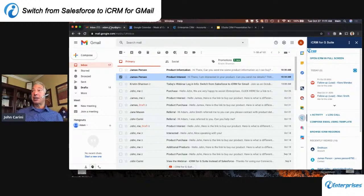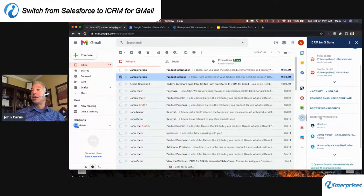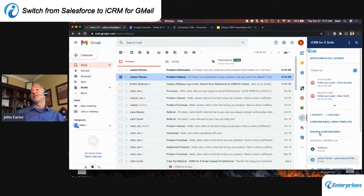So here's my inbox, and then you can see on the right-hand side, I have the iCRM icon here, and I can expand and collapse it. So when I'm sitting in my inbox, it shows me important details from iCRM in this case. And that includes some leads that I need to follow up on, and shows me my recently viewed contacts and so on. By the way, what you're seeing in this right side, if you do have Salesforce and you want the Salesforce connector from us, it functions exactly the same way.